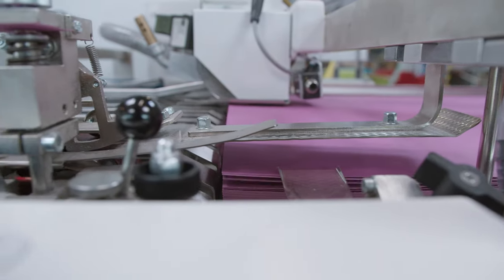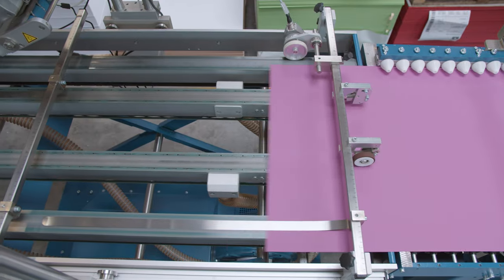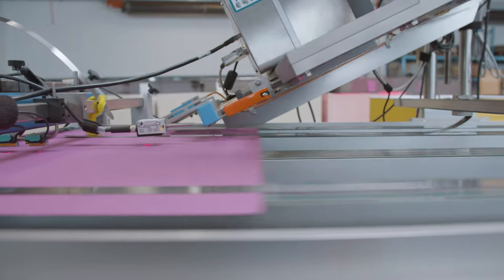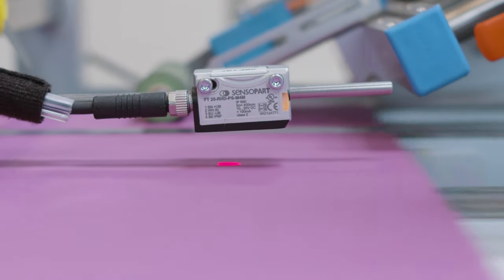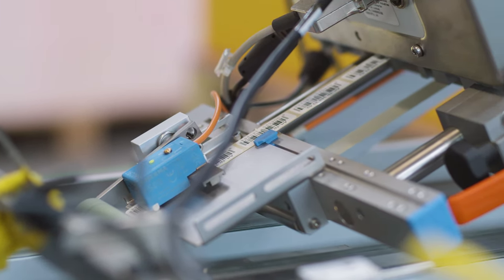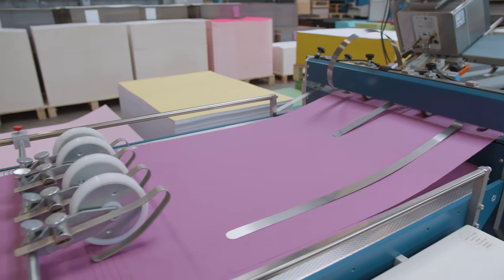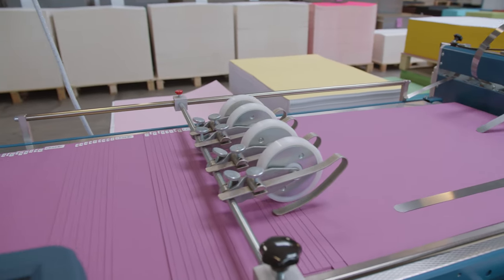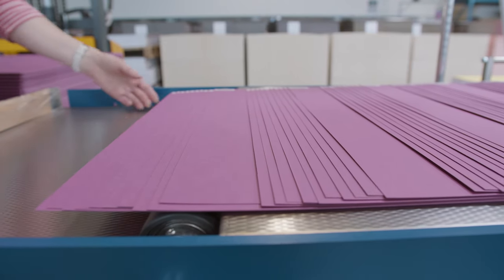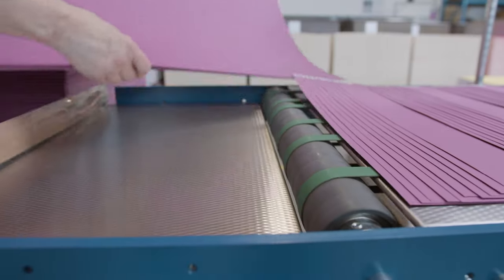In this case, each individual sheet is marked with a global trade item number on the back for retail trade. This is done automatically. A sensor sends the product's corresponding signal to the printer and the label is stuck to the right place. An employee then counts the labeled sheets by hand and stacks them for further processing.